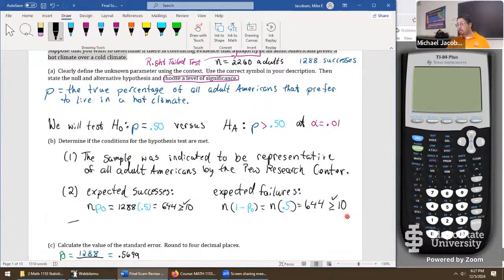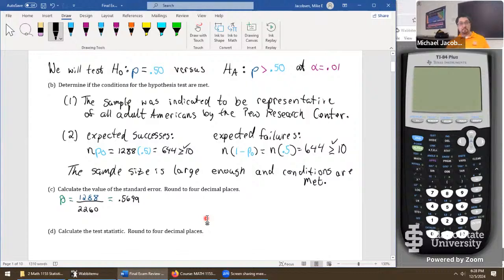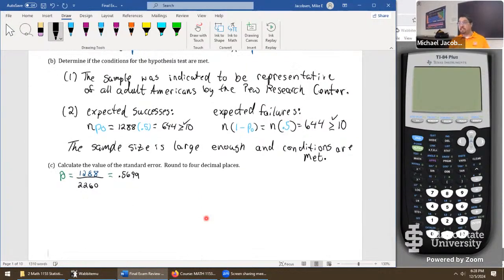So now we can say the sample size is large enough and conditions are met. Although, if you're worried about condition 1, then good on you. You should always be a little bit skeptical when someone tells you, I've got a representative sample, but it wasn't through any kind of randomization.